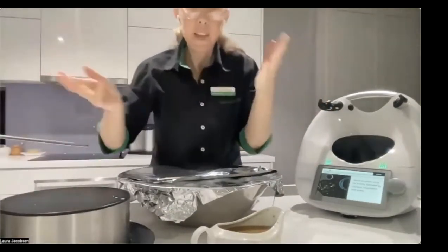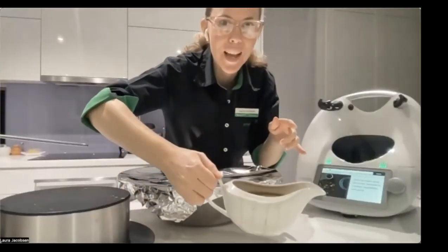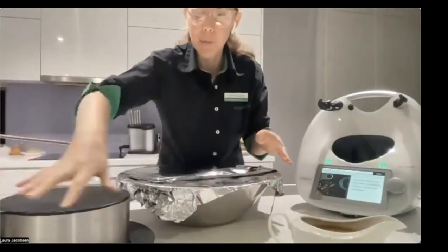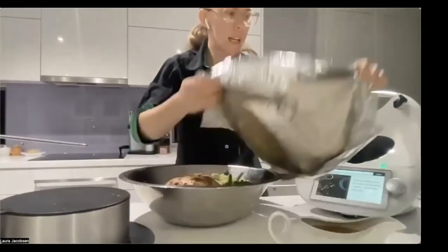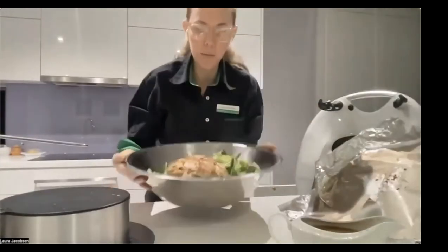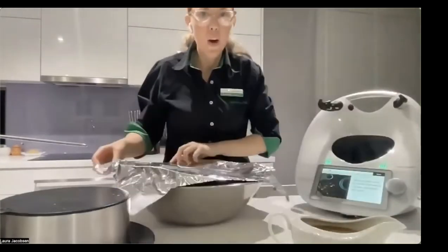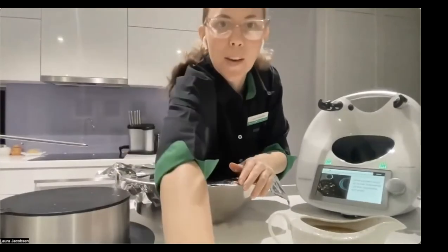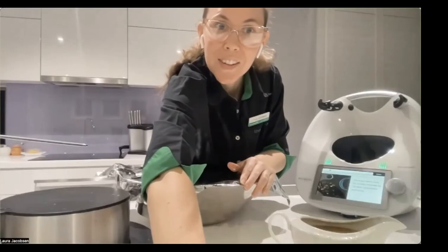So that's the end of this presentation of showing you how to make our, you see I've spilled it, but we've got our beautiful gravy there, we've got our pumpkin soup, and we've got our giant chicken with all these veggies all cooked together in the Thermomix and Varoma. It did take about an hour and a half, but not much of that time was my time. I was out of the kitchen doing other things. So I hope you can see how this can feed a bigger family. Enjoy.